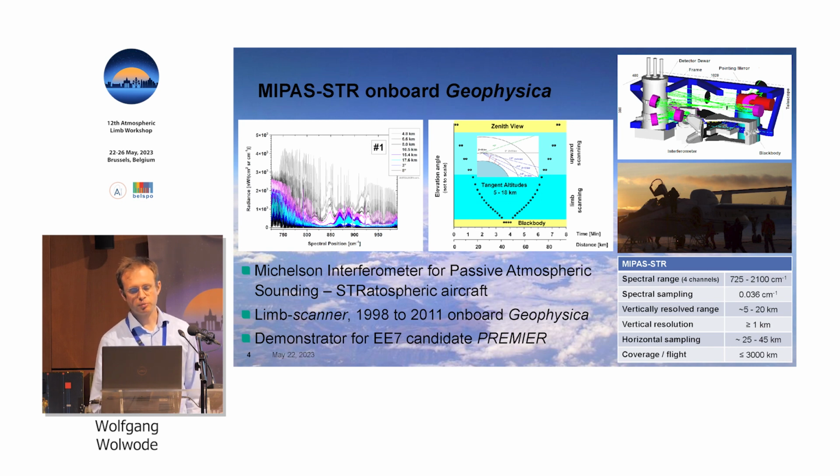And this instrument provided one profile within less than 3 to 4 minutes, depending on the scanning mode, resulting in horizontal sampling of approximately 25 to 45 kilometers. And the instrument provided beautiful spectra. So here the channel 1 is shown at a high spectral sampling of 0.036 cm⁻¹.